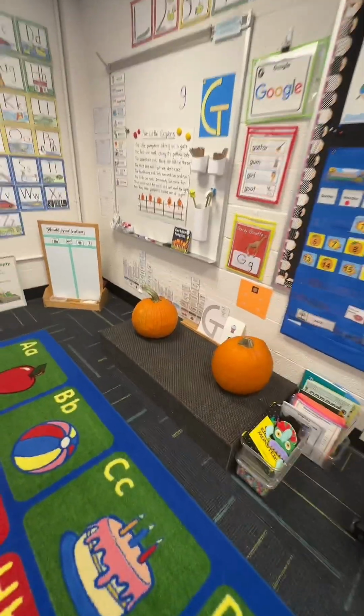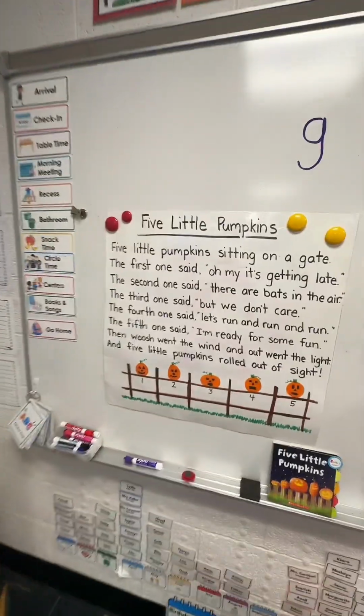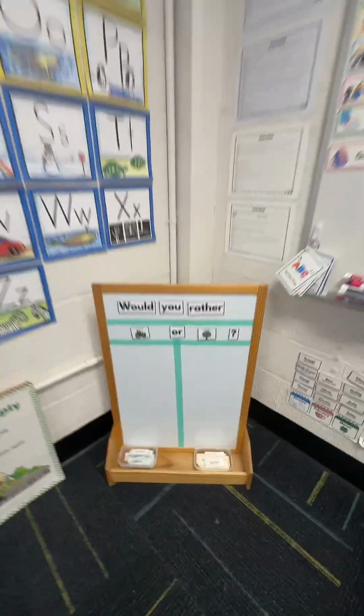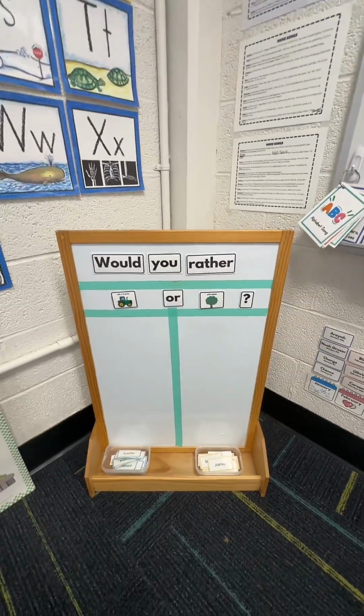These are the pumpkins that we're going to be carving for our group lesson. Here's my 5 little pumpkins poem that we're learning together. We're going to recite this to our grown-ups when they come for Donuts with Grown-Ups. Here's our question of the day. Would you rather ride a tractor or pick apples? So that's how they sign in for the day, and I take attendance.